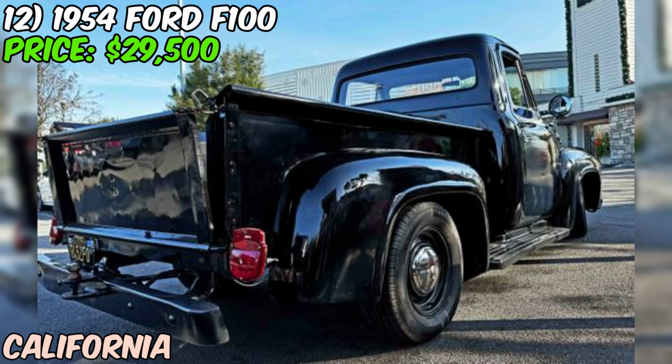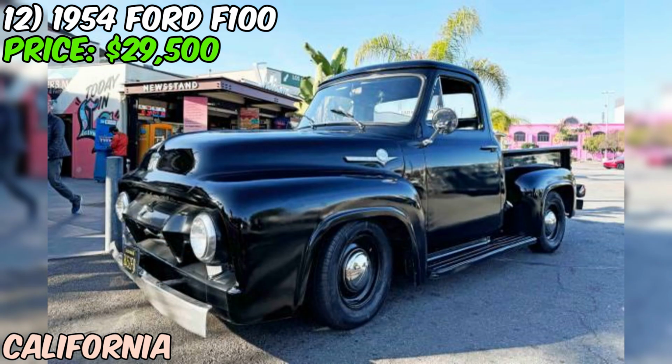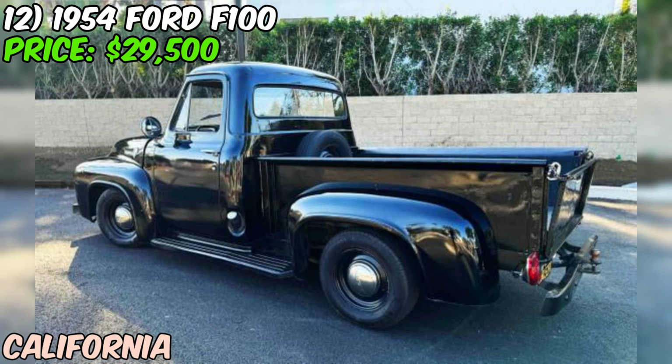The fact that it's been kept indoors and comes with classic car insurance eligibility, only $200 annually, is just icing on the cake. What do you think about this sleeper F100? Would you keep the working truck look, or would you be tempted to give it a glossy show finish? That 302 T10 combo must be an absolute blast to drive.